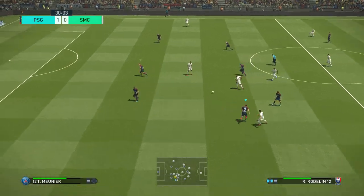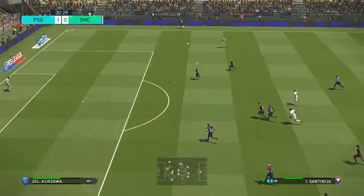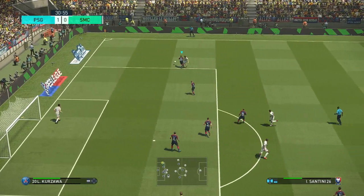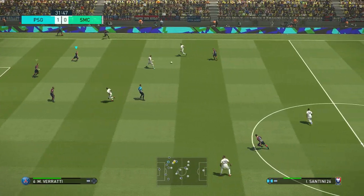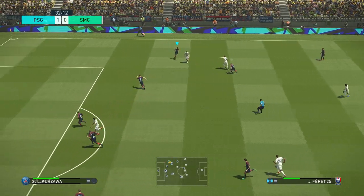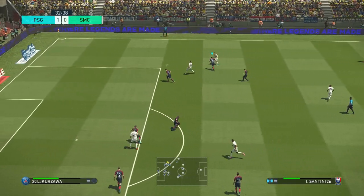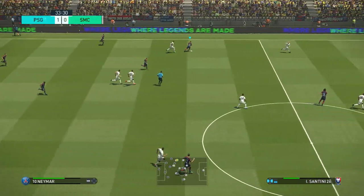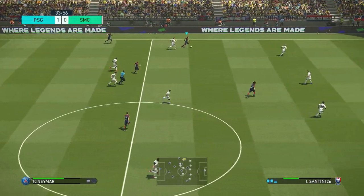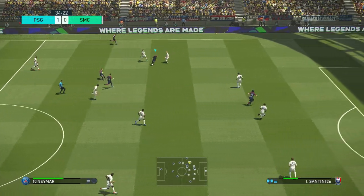To the wing. Plays it into the channel. Oh, well defended. That had to be done. Aimed low and direct. He's left his man. Neymar. Full tilt down the left.